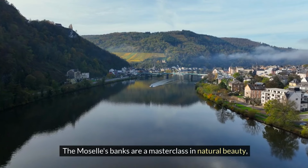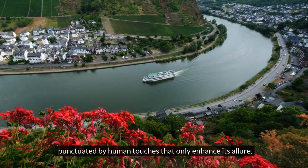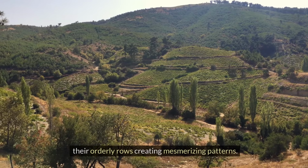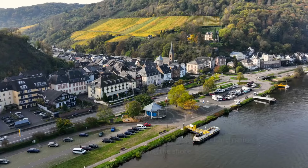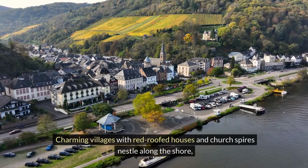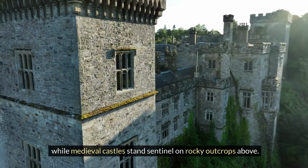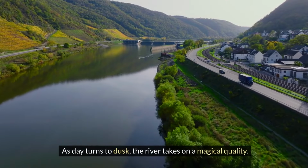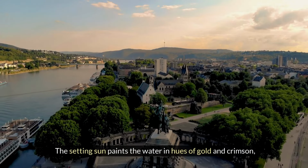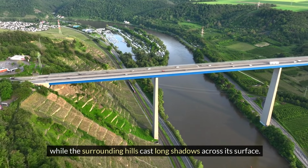The Moselle's banks are a masterclass in natural beauty, punctuated by human touches that only enhance its allure. Steep vineyards climb impossibly angled slopes, their orderly rows creating mesmerizing patterns. Charming villages with red-roofed houses and church spires nestle along the shore, while medieval castles stand sentinel on rocky outcrops above. As day turns to dusk, the river takes on a magical quality. The setting sun paints the water in hues of gold and crimson, while the surrounding hills cast long shadows across its surface.